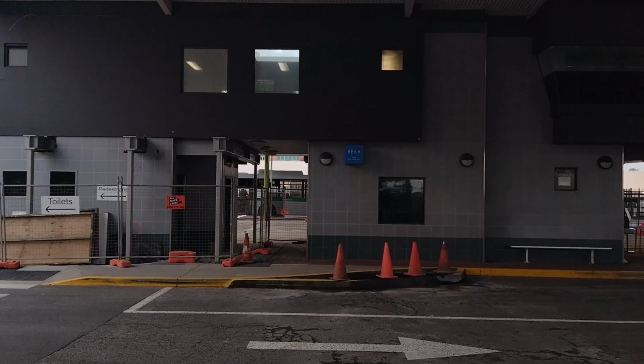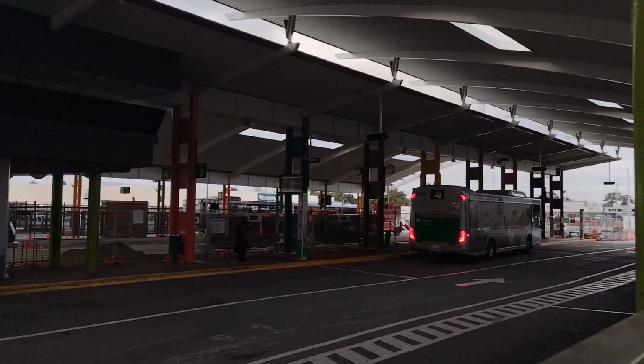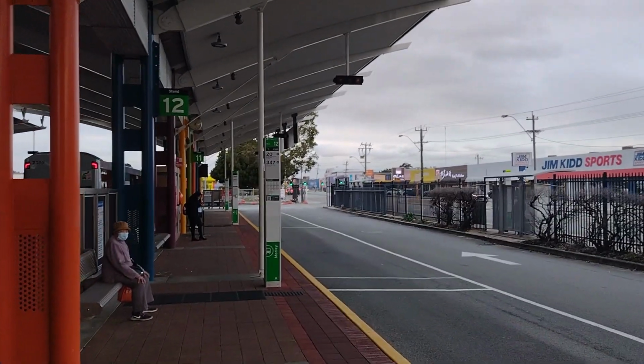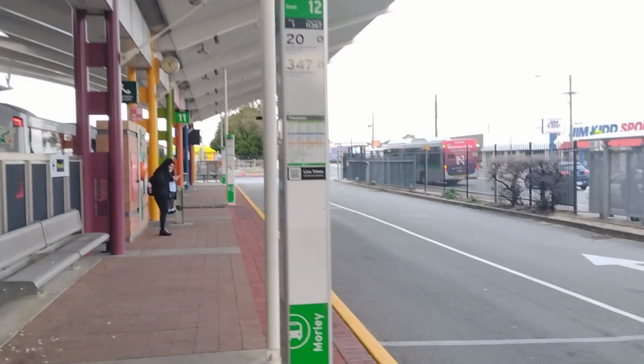But anyway, Morley Bus Station is 4 roads or platforms or whatever you want to call it. In the middle there's actually a room upstairs where the transit officers can go, and this is the furthest, the closest road to the Russell Street. This one, you can see, still has the old yellow curb and the tiles instead of the red bricks, which is less disability accessible. So that's what the main upgrade point of the bus station is.